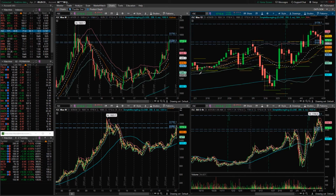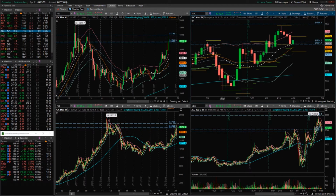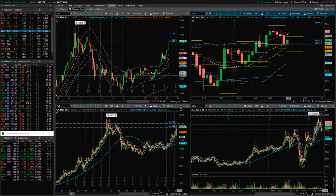Now gold, which I've been trading quite extensively recently. I had put an initial long here when we hit the upper Celt.